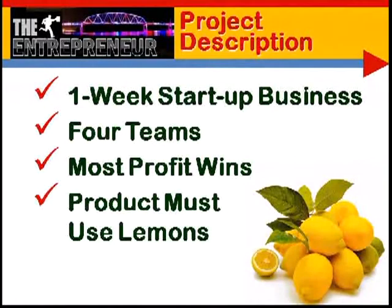So the parameters of the project were, I gave them a bag of lemons, and I gave them about a week to start a project, start a company. We gave 1 week for start up the business. There's 4 teams, and it was a very simple assignment. Create a business. Somehow the product must use the lemons, and the objective was the most profit wins. And what they win is 50 extra credit points for class. So all of the team members are winners, certainly.